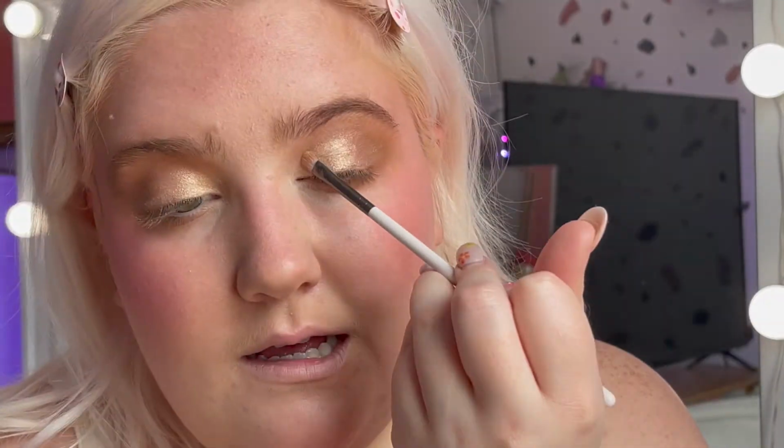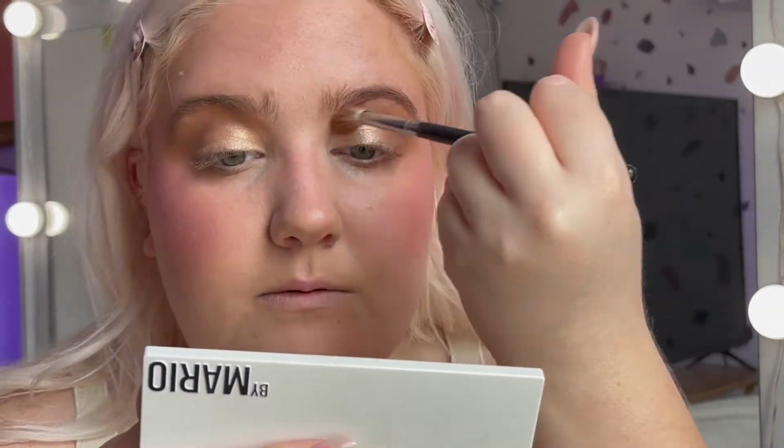You could use literally bronzer and a highlight for this. These are just the shades that I've been using lately and I love them, but definitely don't feel like you need these two palettes for these two basic colors. So I'm just building that up as much as I would like, and as you can see, it's not anything super technical. I'm going to go back in with the little bronzer brush, the brush with the brown color, and lightly blend over just to make sure there's no harsh line. I'm also going to take that same champagne color and put it on my inner corner.